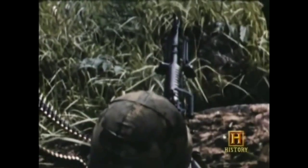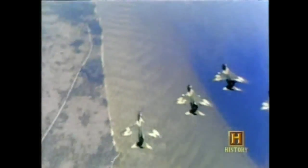Then came the conflict where indiscriminate bombing was no longer politically acceptable: Vietnam. The politics reached all the way into the cockpit. Air crews flew under restrictive ROEs, or rules of engagement, a long list of targets that you couldn't bomb.